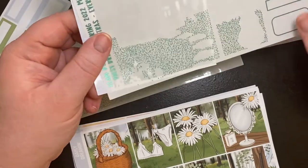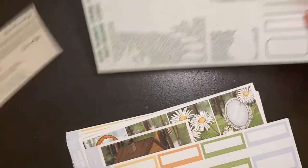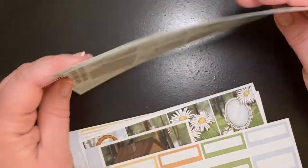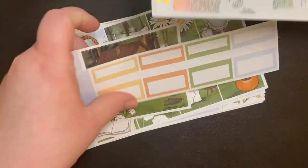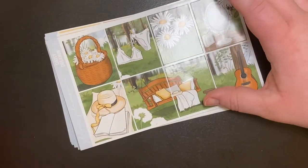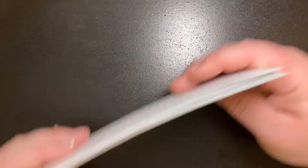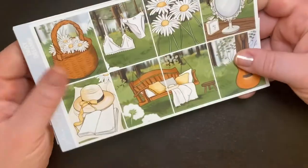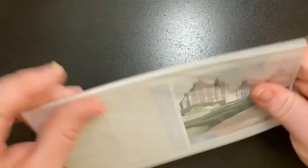I don't know. I can't decide if I'm gonna like this green on top or not. If anybody's done that already and you know of a video where I can see it on the stickers, please let me know, because I don't want to. Normally I put these on immediately after I get the kit just so I don't have to do it later. But I really don't know how I feel about that. So we'll see.